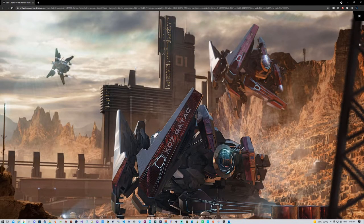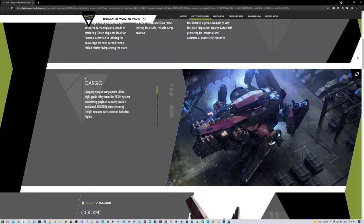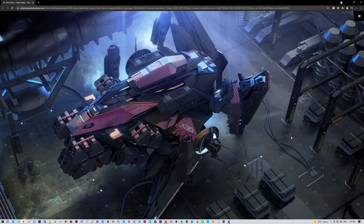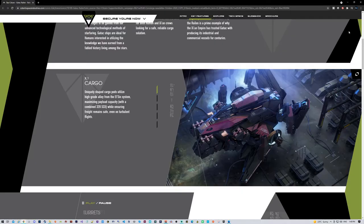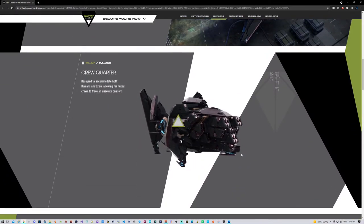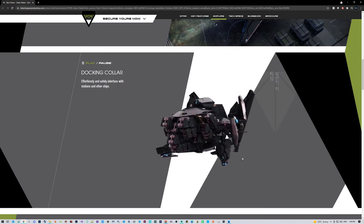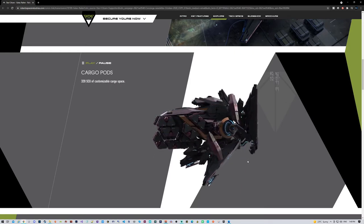Oh, these are some really cool images. I really love this. I love the color scheme, by the way. It looks really good with the pink, and it's sort of like a navy blue, super dark blue. It's really nice, and black. All right, so this is what the ship looks like in a 360 view.